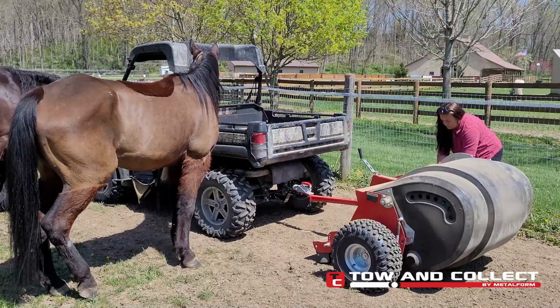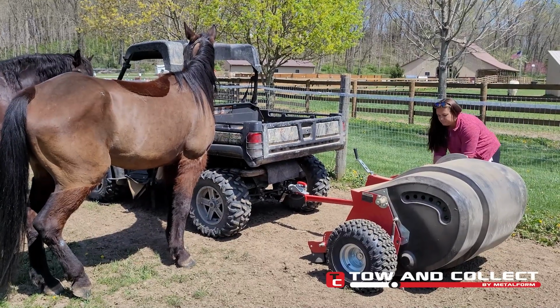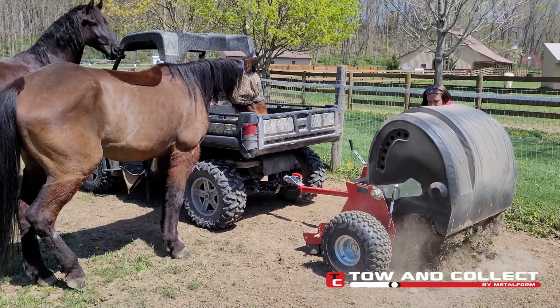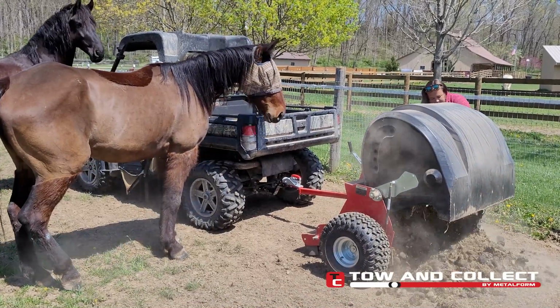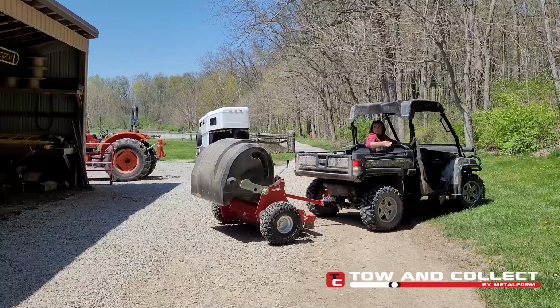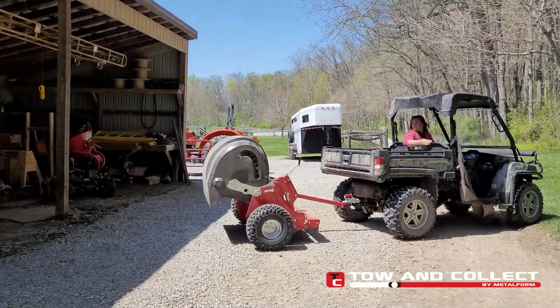And I do love that it's not overcomplicated. It's very, very straightforward. You see the numbers, you set it to the level that you want, and it's just very straightforward. It's very easy to use. It's very easy to dump it. It's a very nice piece of equipment.